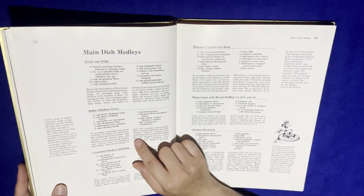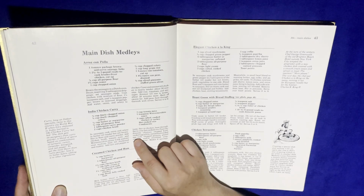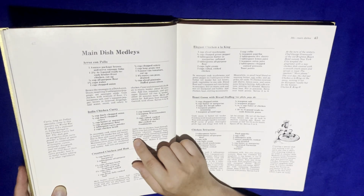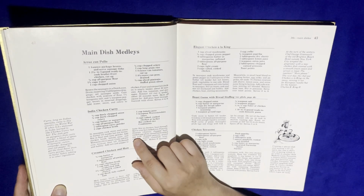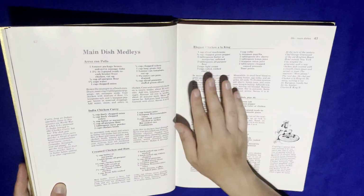Curry, long an Indian specialty, came to this country via World War II, when GIs stationed in India learned to like chicken curry. Hut hut. This is the 30s. World War II was in 41. At least as far as most Americans are concerned. So why is this here?